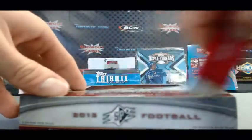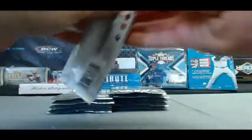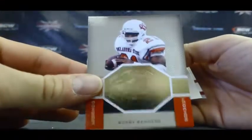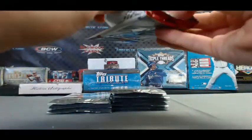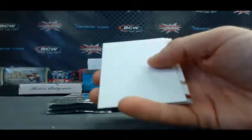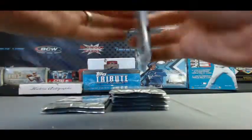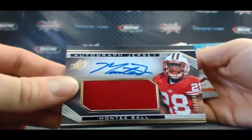2013 SPX. Not in my house. Love that commercial. All right, we got a Barry Sanders Legends insert. Number 2899. Archie Griffin. What am I talking about? Archie Bradley. All right, we've got Monty Ball. Jumbo jersey autograph. 298 of 475. Nice hit right there.